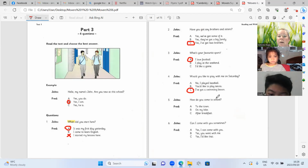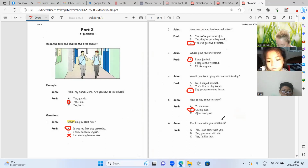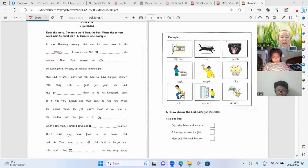Yes, how do you come to school? On my bike. Very good. And Bao Ni, number 6? I come with you sometimes. Yes, I'd like that. Yes, I would like that. Very good. Well done.